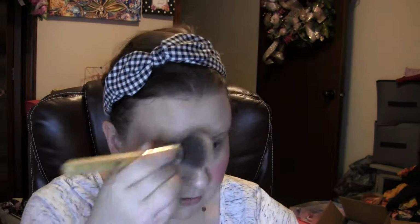Put some right in the cheek for a nice contour. Down the nose, maybe a little bit down here across the jawline. Just gives you that really nice bronzy effect, which I love.